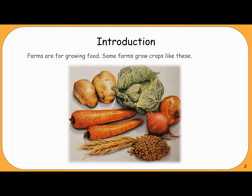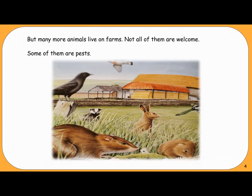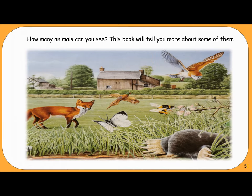Introduction. Farms are for growing food. Some farms grow crops like these. Some farms bring up animals like these. But many more animals live on farms. Not all of them are welcome. Some of them are pests. How many animals can you see? This book will tell you more about some of them.